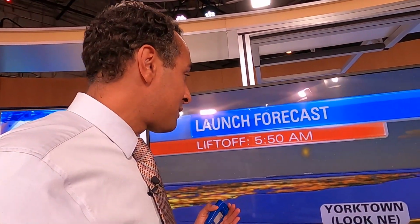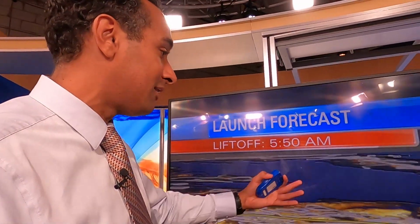Again, that's near the Eastern Shore, looking from the Eastern Shore. If you want to hang out at home, I totally get it. From Yorktown, you want to look to the northeast. If you're watching from another spot, let's say from the south side, you're going to want to look mostly to the north. This is a great spot to watch rocket launches from the Lesner Bridge because the trajectory of the rocket heads to the east.